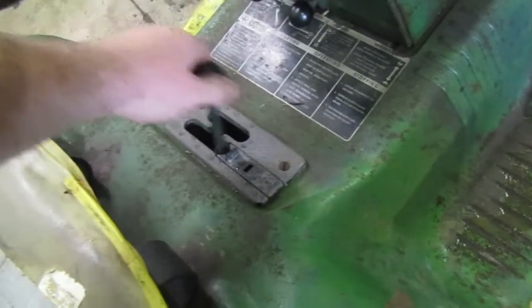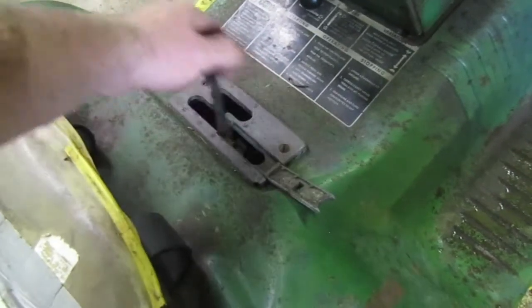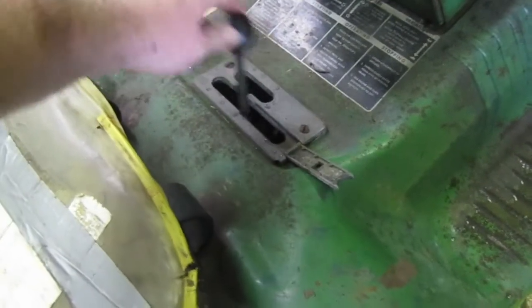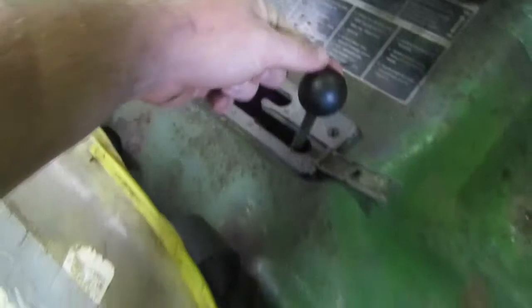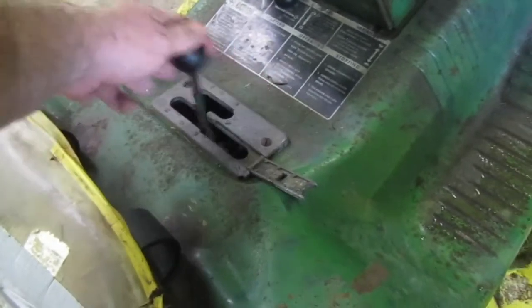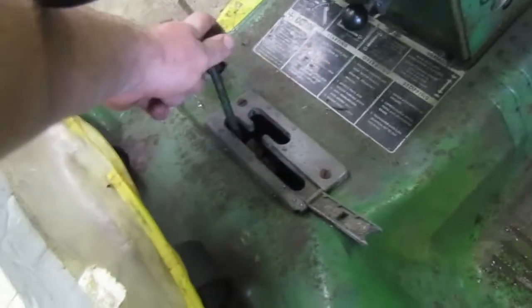This is second gear. That's all the play you have in second gear. This is neutral between, it doesn't even... second gear, see? It should not do that. And then it doesn't even, it's in first gear. It is in first gear, but see? And it does, it at least clicks out of reverse.